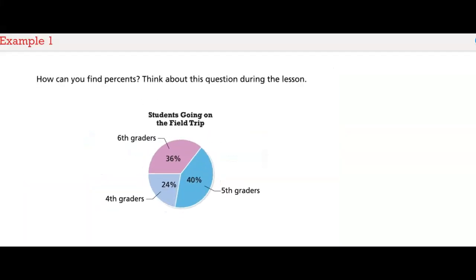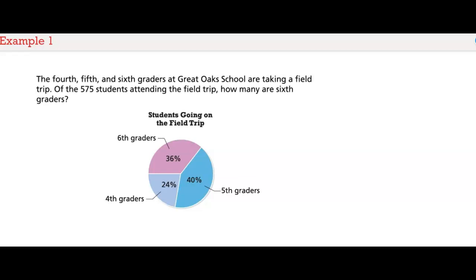Can you find percents? Think about this question during the lesson. The 4th, 5th, and 6th graders at Great Oaks School are taking a field trip. Of the 575 students attending the field trip, how many are 6th graders?